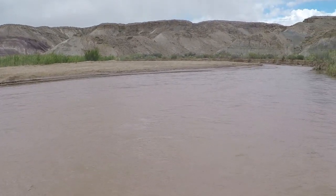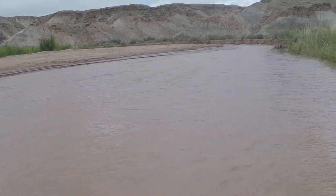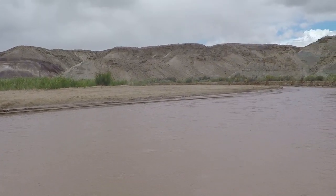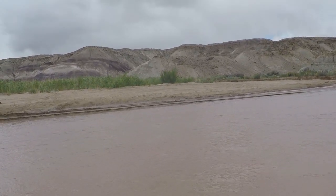Muddy Creek River. When we crossed this last time, it was like 2 inches deep. It's so dirty that you can't actually see if it's deep or not. But now it's only like, I don't know, maybe a foot deep at the deepest.